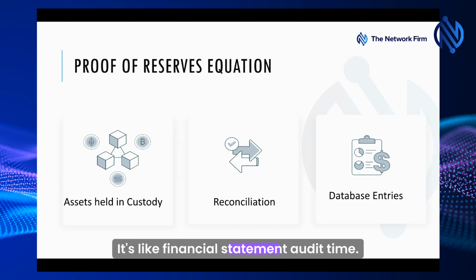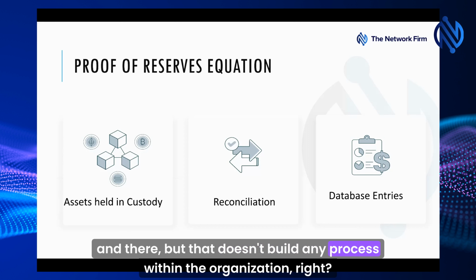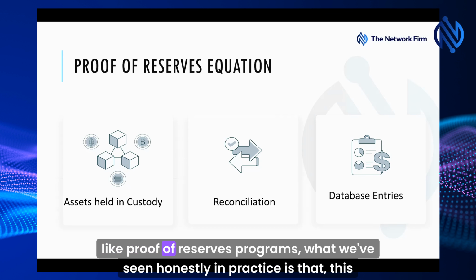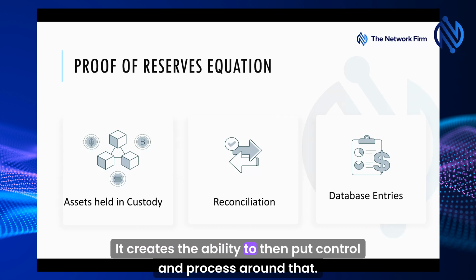It's like financial statement audit time. Everyone's running around like a chicken with their head cut off, asking for evidence here and there, but that doesn't build any process within the organization, right? That doesn't build any sort of cadence of reviewing or control reporting. With proof of reserves programs, what we've seen honestly in practice is that this exercise really creates cross-departmental collaboration. It creates the ability to then put control and process around that.